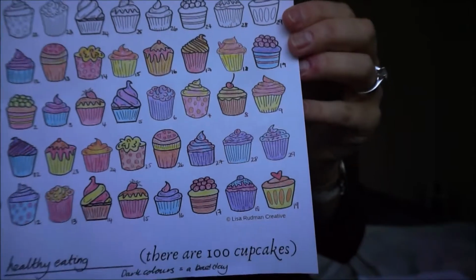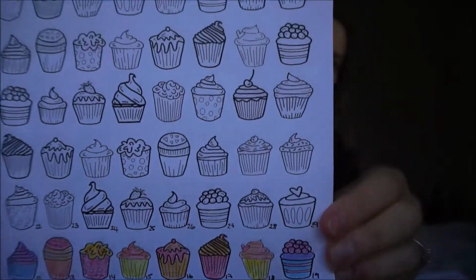The second one is this one here. I'll give you a close-up. This chart is to help me become healthier. I have a skin condition called psoriasis, and I know that eating healthier, so juicing, eating lots more vegetables, fruits, things like that, is going to help my skin basically.